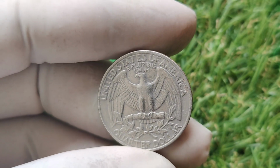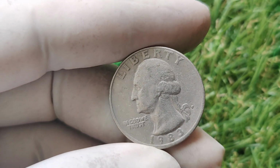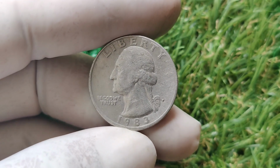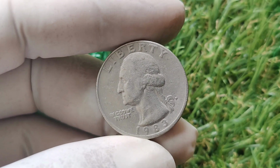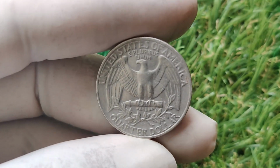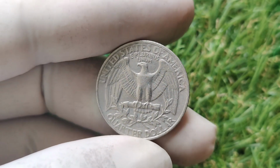There's another layer to this story: error coins. The 1983 P quarter is also known for one of the most dramatic and collectible mint errors in modern history, the Spitting Eagle. This variety gets its name from a raised die crack that appears to extend from the eagle's beak on the reverse side of the coin. It literally looks like the eagle is spitting. Collectors love this quirky error, and coins with this variety can command premiums of $30 to $100 even in lower grades. In higher grades, the Spitting Eagle can go for several $100s.